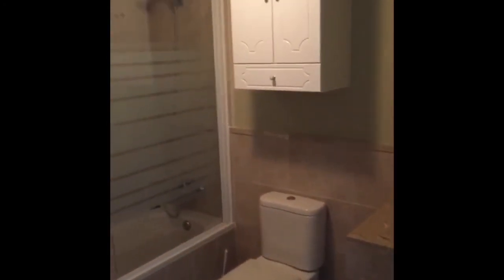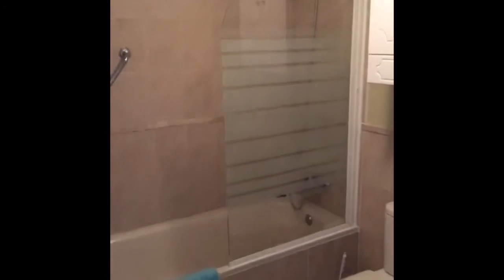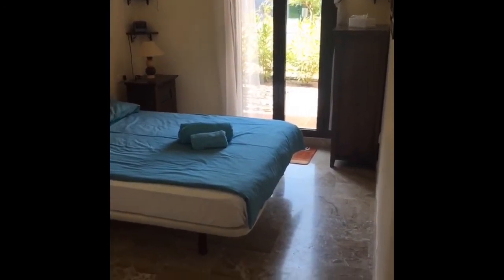The main bathroom, the master bathroom with the master bedroom, which is coming up in a minute. The bath, shower, toilet, bidet. There you go, and then the master bedroom. So there we go. Of course, you can go outside.